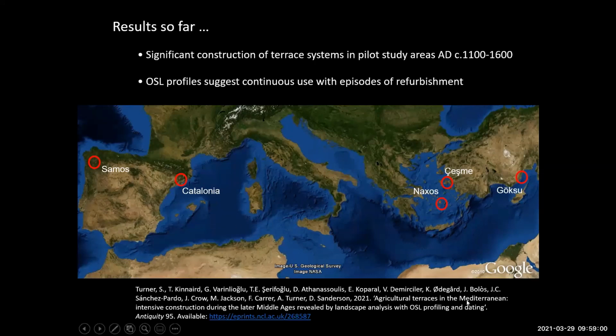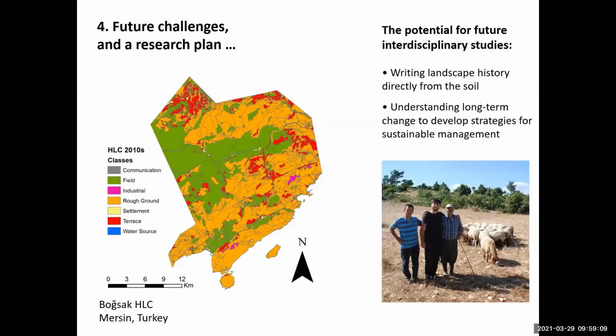If you find this interesting, you should be able to see the publication in the next issue of Antiquity. Very briefly, what this technique gives us is the ability to date accurately the use of terraces. By combining that with other soil science approaches, we should be able to write landscape history directly from the soil, directly from the sediment, by combining with geoarchaeology or pollen analysis or phytolith analysis and other techniques.